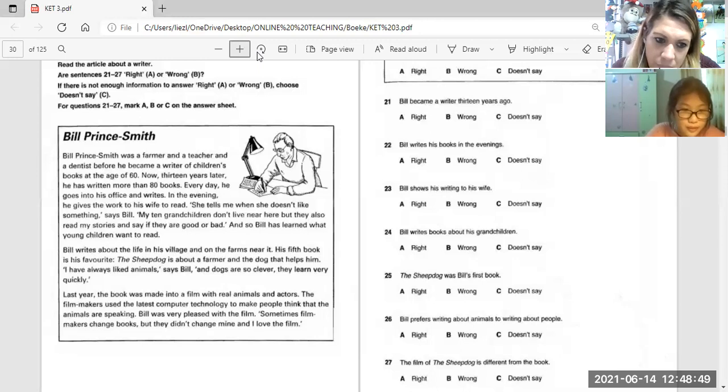Sometimes filmmakers change books, but they didn't change mine, and I love the film. Okay.